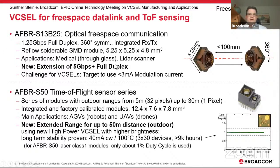And what we are developing now is an extension towards higher data rates, 5 gigabits plus. You think that's not a big deal. However, even using our almost latest high bandwidth VCSELs, 25 gig plus, we are coming to some limitations here because from eye safety and other conditions, we are forced to keep a very low modulation current. Also in our applications, a very special thing is always power consumption.